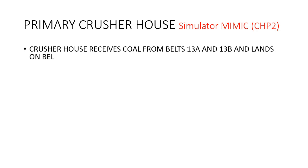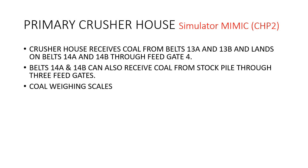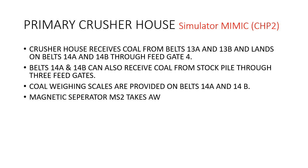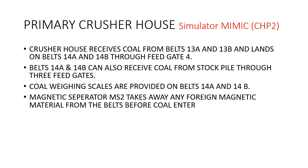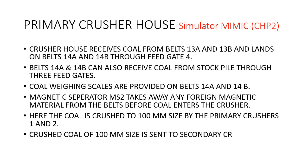The mimic is CHP2. The crusher house receives coal from belts 13A and 13B and lands it on belts 14A and 14B through feed gate 4. Then belts 14A and 14B can also receive coal from the stockpile through 3 feed gates. Coal weighing scales are provided on belts 14A and 14B. Magnetic separator MS2 takes away any foreign magnetic material from the belts before the coal enters the crusher. Here the coal is crushed to the size of 100 mm by primary crushers 1 and 2. Crushed coal of 100 mm size is sent to the secondary crusher by belts 20A and 20B.